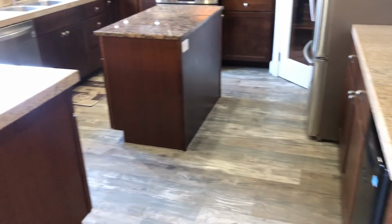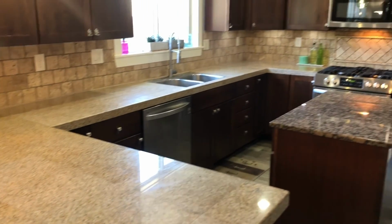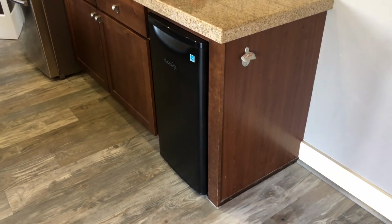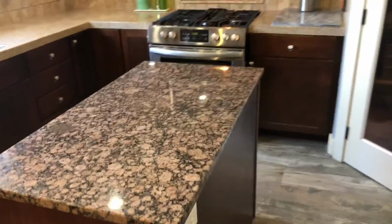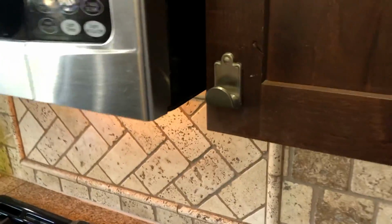Also has the Sun Valley texturing in the house, which is that style, kind of that flat finish. Granite tile on all the countertops, full tile backsplash, and just a huge kind of U-shaped kitchen, which gives you lots of cabinet space. You have the mini fridge here, stainless steel gas range, Baltic brown granite island. Notice all the pulls on the cabinets here.